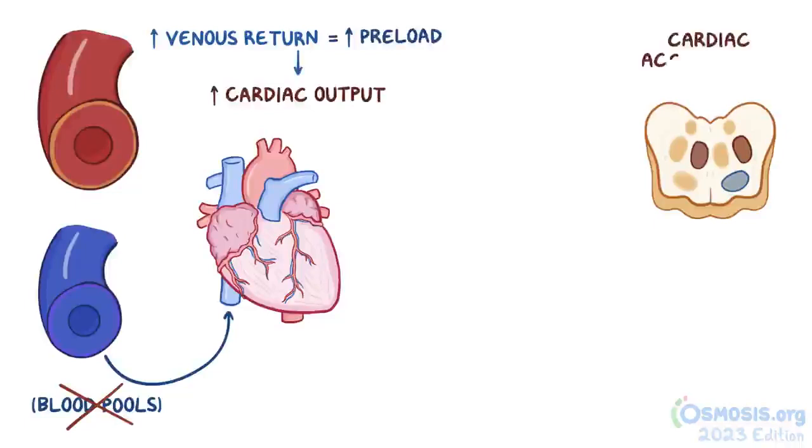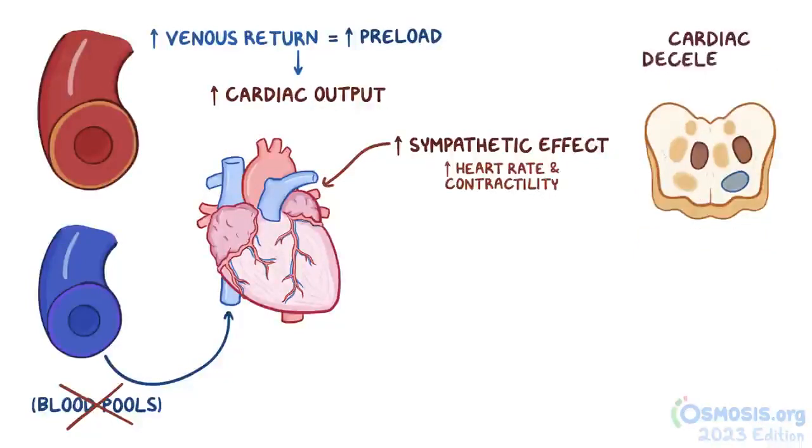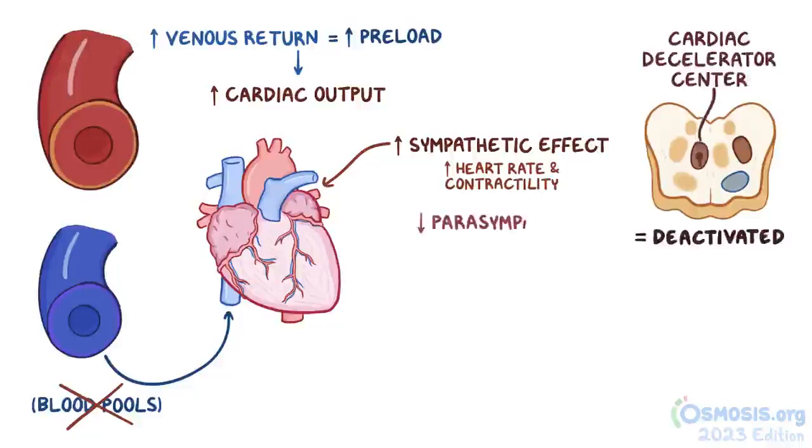Meanwhile, remember that the cardiac accelerator center is also stimulated, increasing the sympathetic effect on the heart, and letting the heart work faster and more forcefully, meaning that it increases the heart rate and contractility. At the same time, the cardiac decelerator center is deactivated, which reduces the parasympathetic effect on the heart, which again speeds up the heart rate.